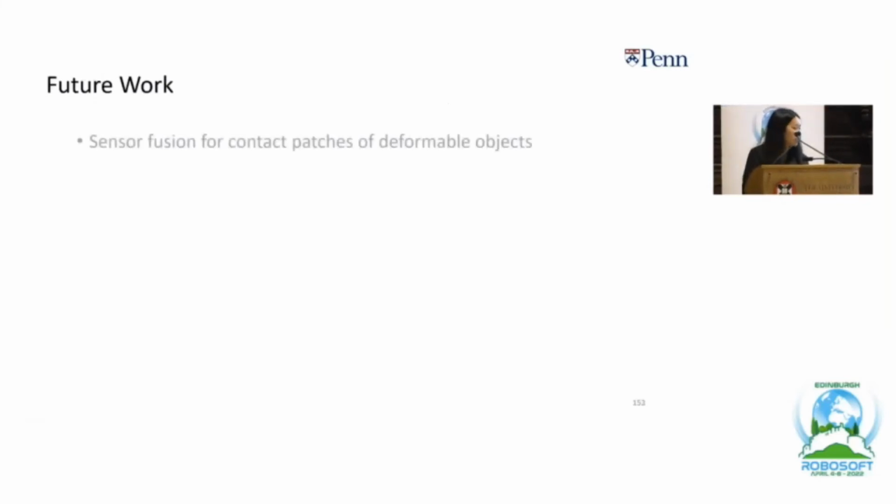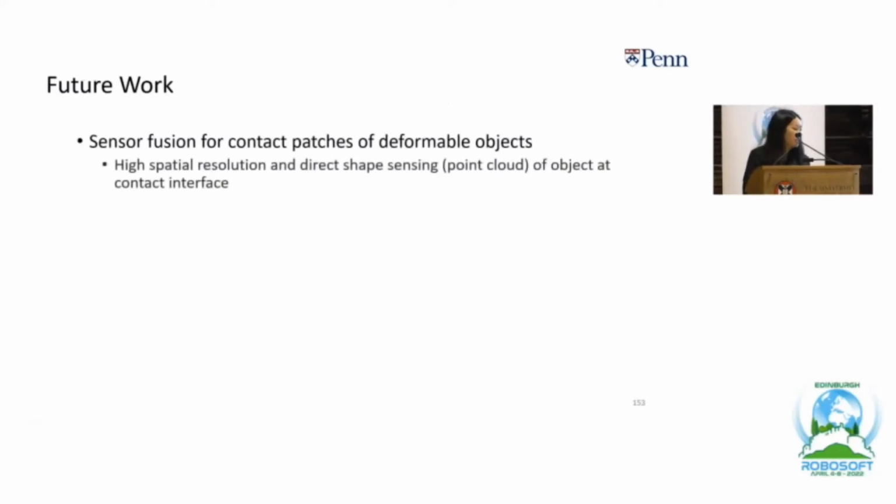So for future work, this is probably the one I'm most excited about, which is sensor fusion for contact patches of deformable objects. To the best of my knowledge, this sensor is the first time that we can have high spatial resolution and direct shape sensing, so we get a point cloud of the object at the contact interface. Before, you would have to interpret these deformations from 2 deformable surfaces, and that's pretty tricky, but this time we actually can directly sense deformable materials at that contact interface.